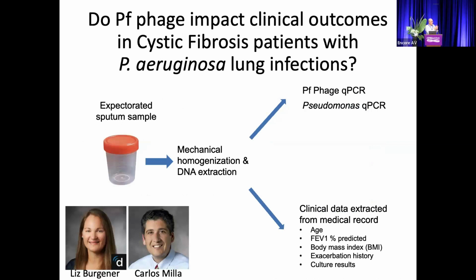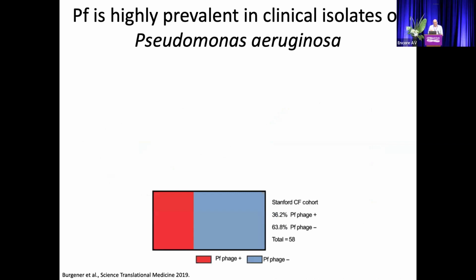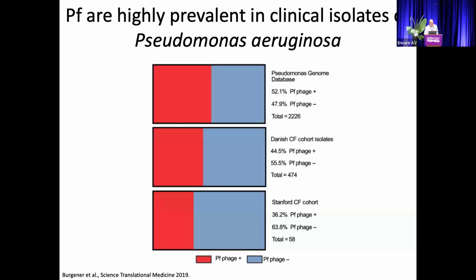And so working with Carlos, this is really part of the project that he and Liz here really drove. We looked at whether this phage is abundant and prevalent in populations of patients. And what Liz and Carlos found is that in a cohort of 58 CF patients at Stanford, this phage is present in 36% of these folks, so just under 40%. If we looked at 2 larger cohorts, one from Denmark of 474 patients, and another one of the Pseudomonas.com genome database, which at this point had 2,000 isolates in it, about 40% of the patients were infected with this phage.